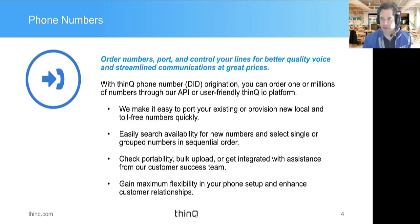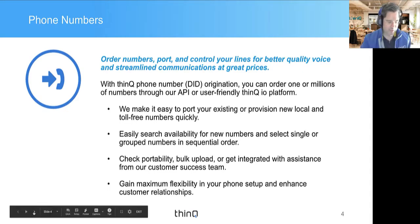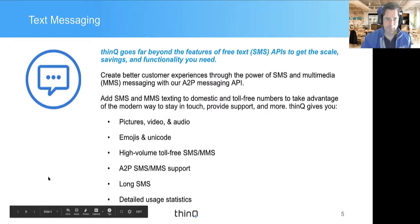And by the way, we also have the best rates for allowing your phone numbers to be ported over and to live with thinQ, over the other competitors out there. So you save money just on having the phone numbers with us. Then you save money when you start to route calls, with our least cost routing for domestic, toll-free, and international. So no better place to buy and park your phone numbers.